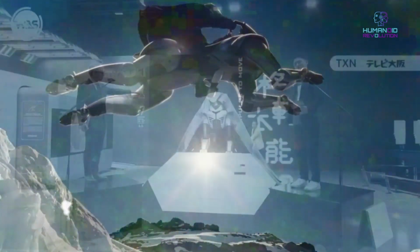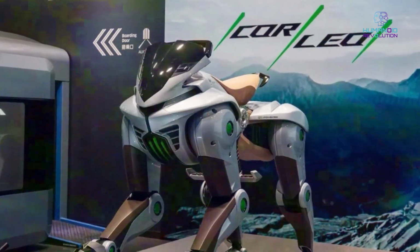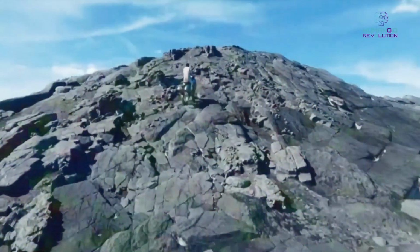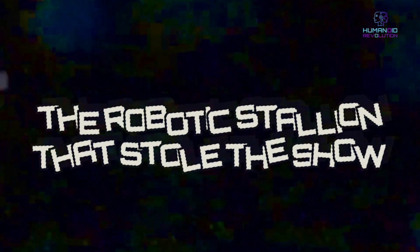And yes, it jumps, it gallops. It might even judge you silently with its amazing glowing eyes. The internet totally obsessed. The robotic stallion that stole the show.